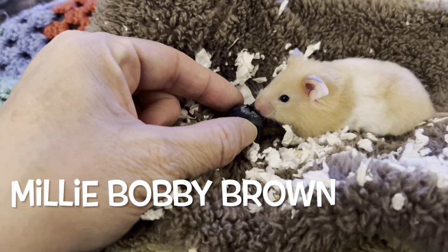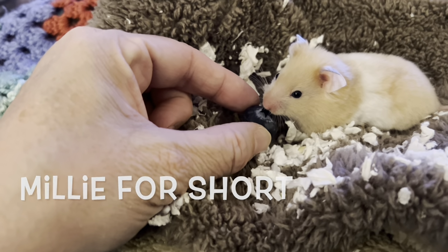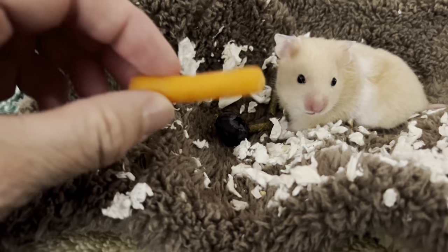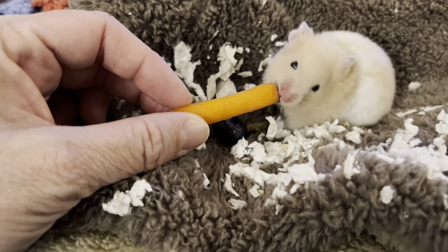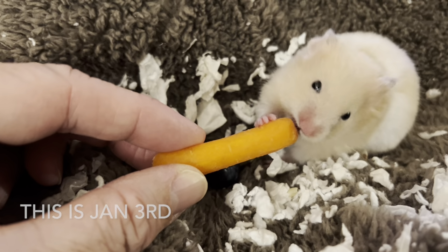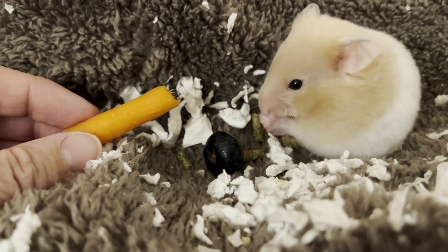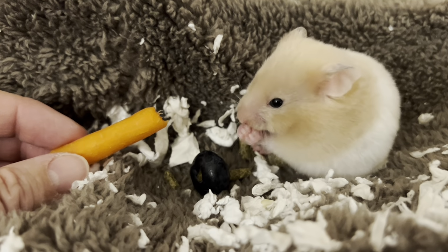That's a blueberry. What is that one? What do you think? Maybe not? What about a carrot? Oh my, that's a nice one. That's a nice one. Oh my gracious, is it yummy? We'll go watch your face for it. Get all cleaned up.